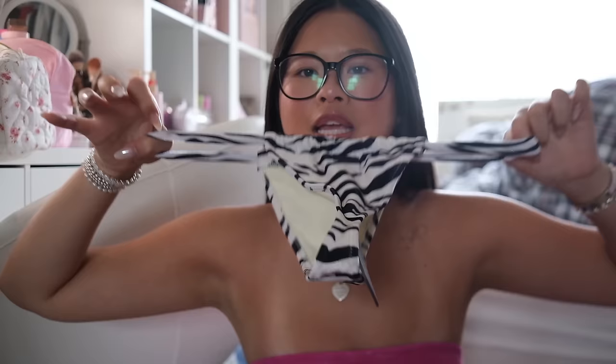Like, hello? What is this covering? This was also like super expensive, so. And it smells really weird. It smells really chemical-y. This one's really cute. I love zebra print. So cute. Let's move on to my desk.